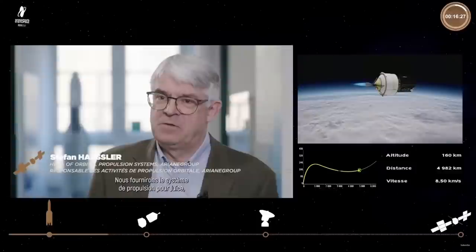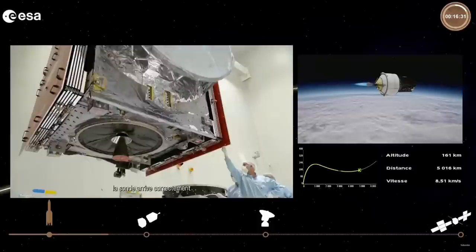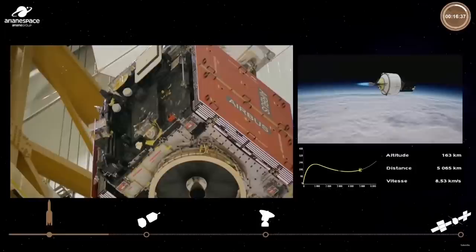We will provide the propulsion system for JUICE, which ensures that after leaving the launcher, it arrives correctly at Jupiter's moon and can work properly there. It's a fascinating thing, especially because the technical requirements of such a long journey, with so many constraints to consider, challenge each of us in a unique way.